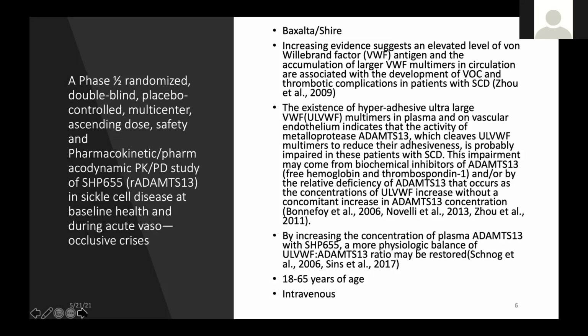So if you don't have enough of this enzyme, you have all these large multimers circulating, they're more adhesive, and they thus participate in a lot of cellular adhesion and thus even ultimately microthrombi development. So the thought of this study is by increasing your concentration of plasma ADAMTS13 with this study product labeled SHP655, you'll get a more physiologic balance and thus reduce adhesion and reduce vaso-occlusion. It's an intravenous medication, and this is an older population in this study, currently 18 to 65.